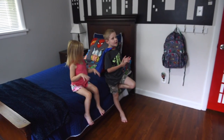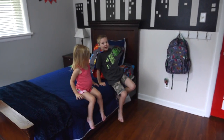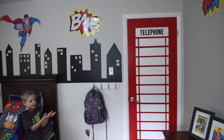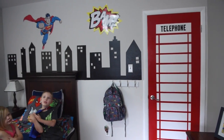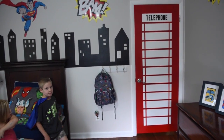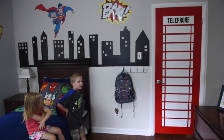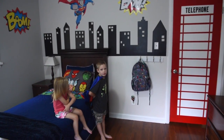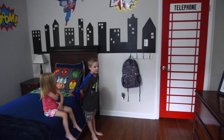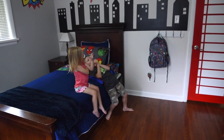So this is my superhero door. What? Your phone booth door? My superhero walls and ceiling. Yeah. Cohen, what does the phone booth door represent? Which superhero goes in there and changes into the superhero? Superman. Clark Kent goes into the telephone booth and comes out as Superman, right? Yeah.